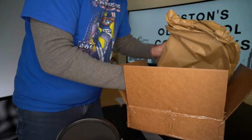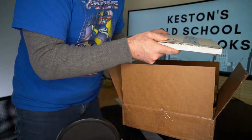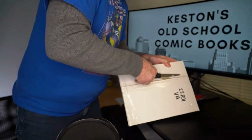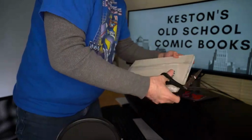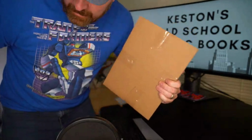Pretty good. Tons of packing here. We got this internal box there. Looks pretty good. All right, another inner box here. Okay, here it is, folks.